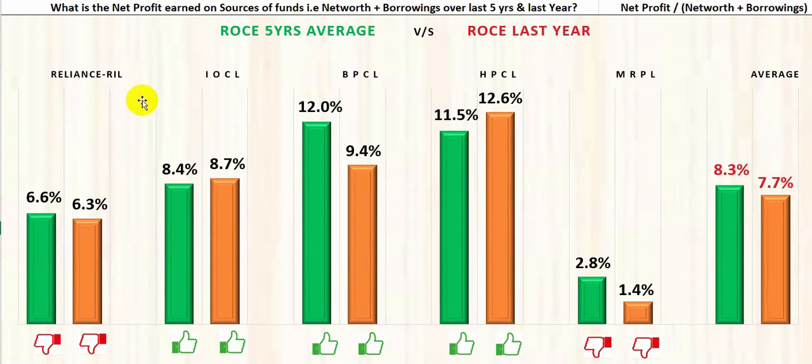Here too I want the company's profits generated on the capital employed to be more than 15%, or at least above the average of the group companies. The average of these group companies was 8.3% over the last 5 years, and in 2019 the ROC generated by all of these companies on average was 7.7%. So we want the companies to trade at least above these average values.